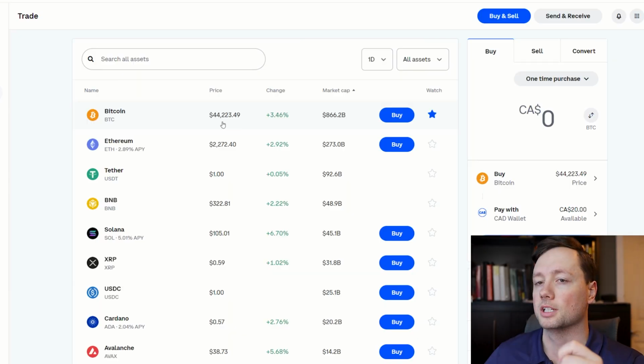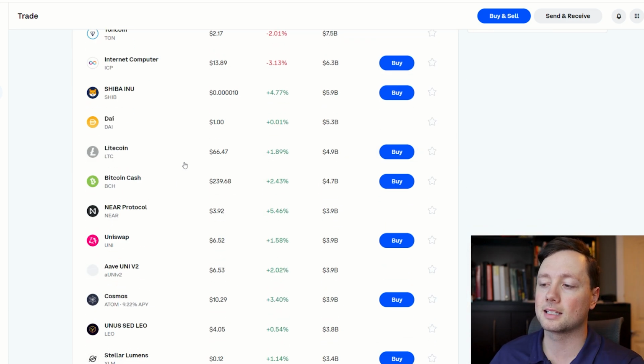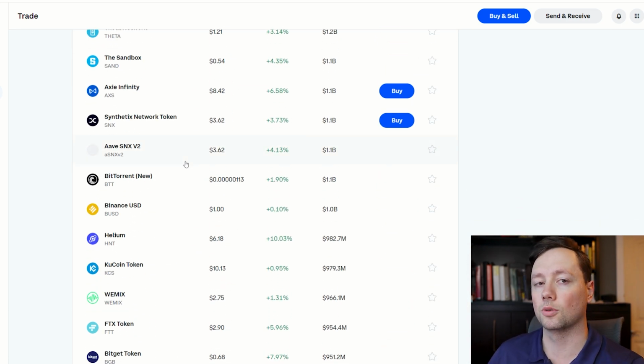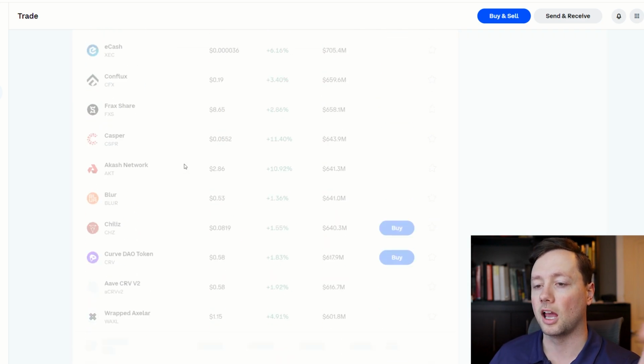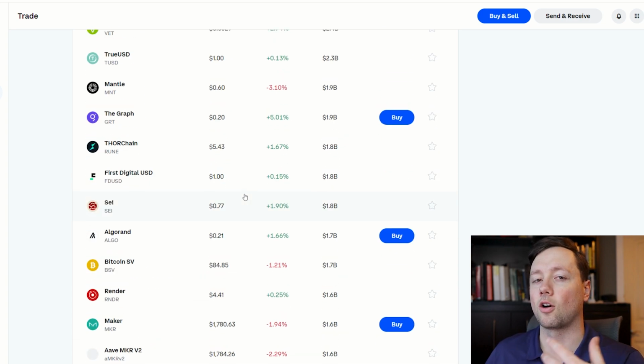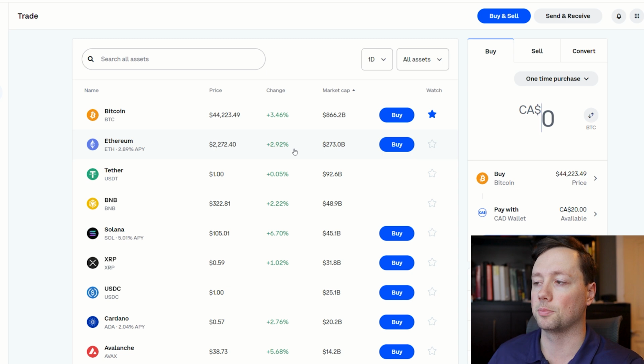And so that's one of the main reasons that I chose to use Coinbase and that you might want to consider it. It's because this selection of different cryptocurrencies here is better than anything else you will probably find in this market. And so if you're looking for some of those smaller tokens, some of those ones that aren't very well known or that are just up and coming, Coinbase will probably be your best bet for that.